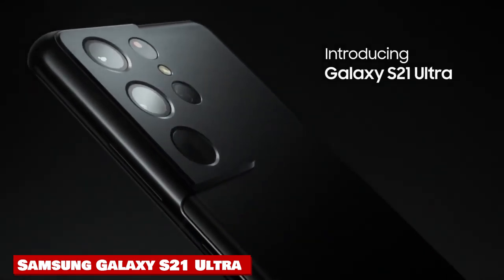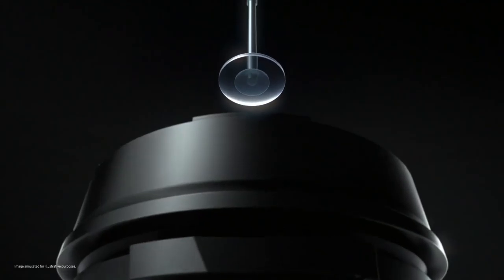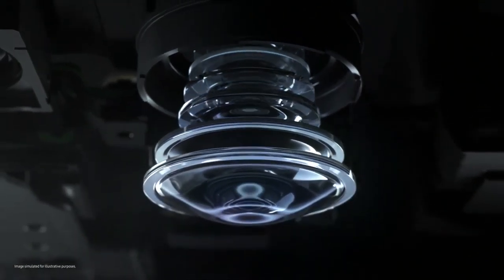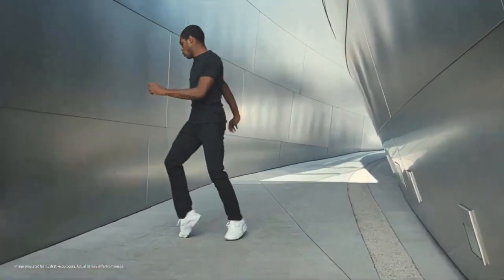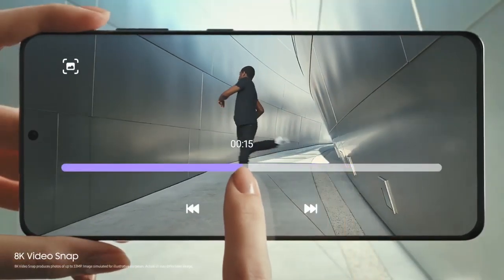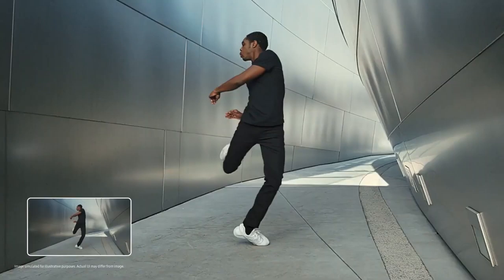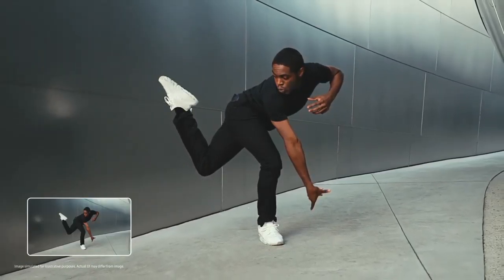Introducing Galaxy S21 Ultra. Precision camera elements and cutting-edge technology revolutionize how you capture video and photos. The revolution starts with 8K. 8K video goes beyond cinema, the highest video resolution possible on a smartphone. And with 8K Video Snap, you can take epic high-res photos straight from video.